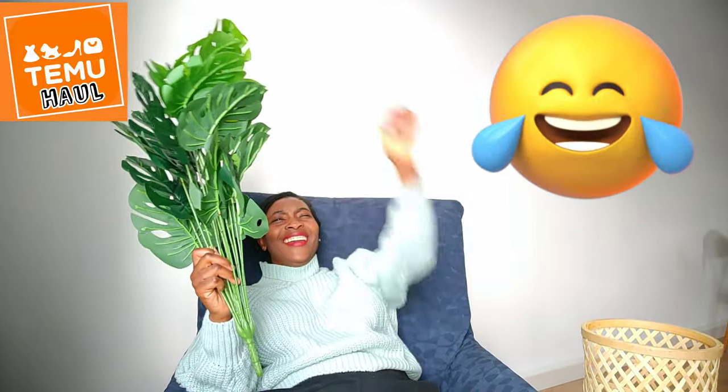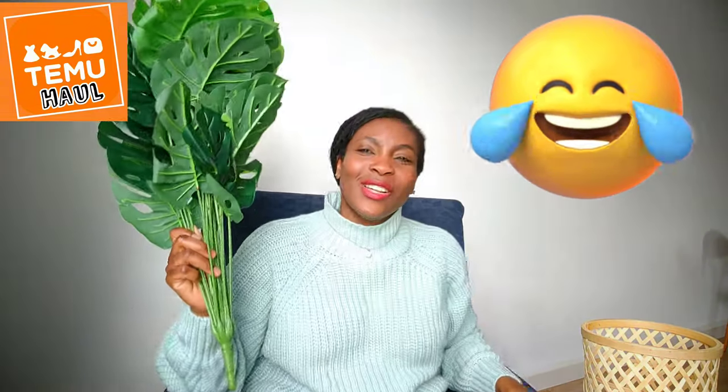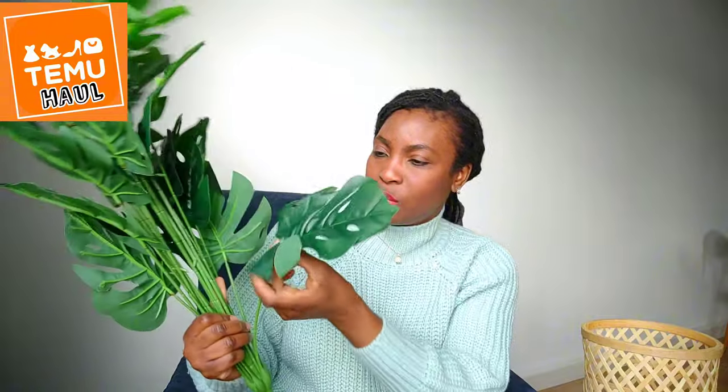Actually, it's making me very anxious, because why is the plant like this? Like, why? I just want to be like, guys, this is not the image that I had in my mind. I need to calm down, because wow. I'm super, super disappointed.